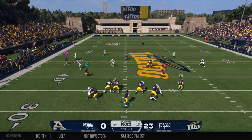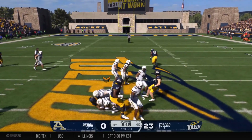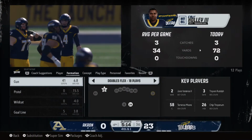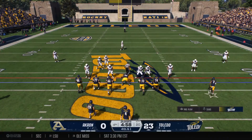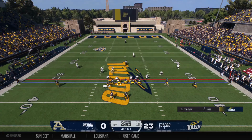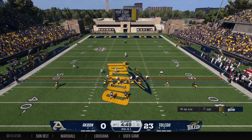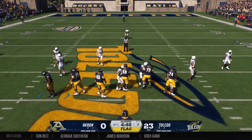Dropping back, it's Gleason. Up enough after the catch, but a good stop leaves them with a 4th and short. Really good job by the defense being physical, understanding the situation in the game. The ball's going to come out quick. You know that. They'll make the tackle, force the 4th down.